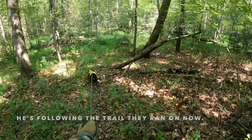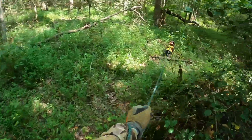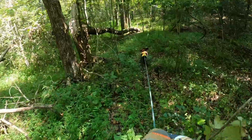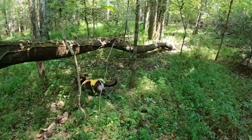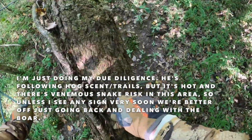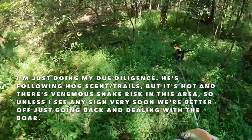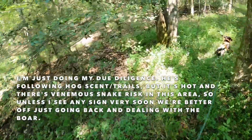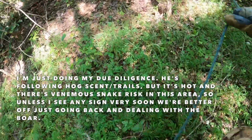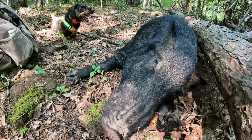Let's see if we see any blood. Pig skidded there. There's one that turned under here. We never found any more signs, so I just brought Jaeger back to the boar and started processing them.